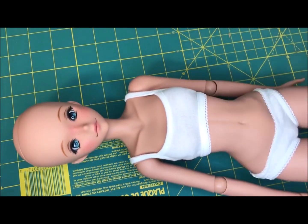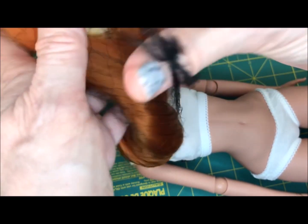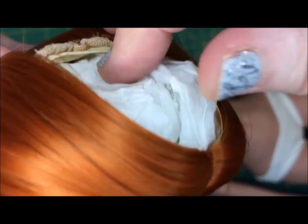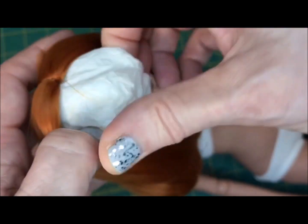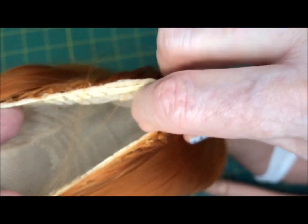Let's take a look at her wig. I know this is going to be something kind of tricky to put on, so I probably won't do it on camera, but I do want to go ahead and pull out the wig and take a look at it with you guys. It's like one big curl. It's very soft, this side. Very stretchy.